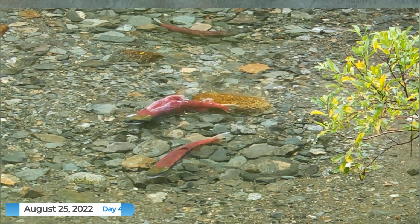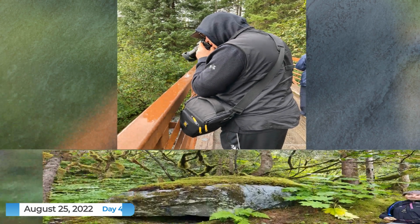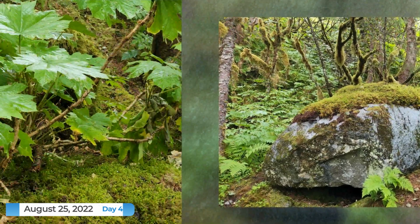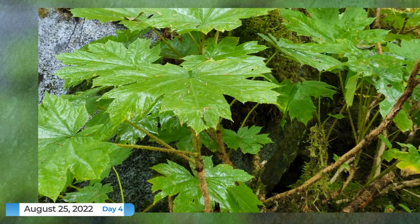Some close-up pictures of the salmon. Pretty cool. And here I am taking the close-up. I thought these plants were cool. They have these spikes sticking out all over them, as you can see here, close-up.